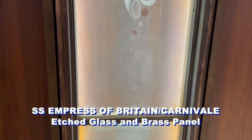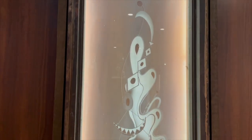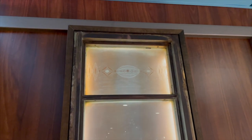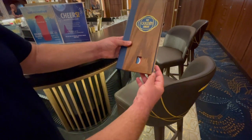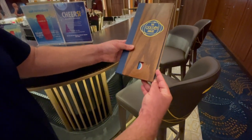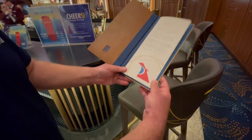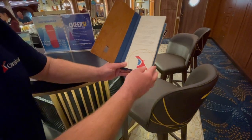This is part of the etched glass wall from the ballroom of the 1956-built Empress of Britain, later Carnival, Carnival's second ship. When you look through the little opening, you see Carnival's original logo, or let's say early logo, of our Carnival widget. And then when you open it, it reveals a stylized funnel, and it tells you a story of the Golden Jubilee.